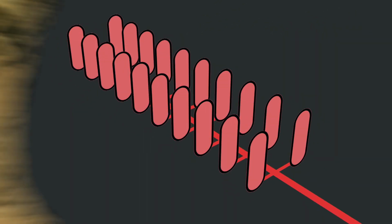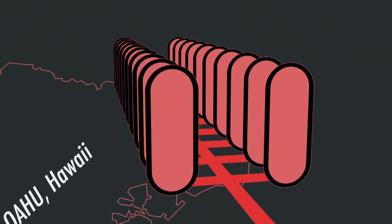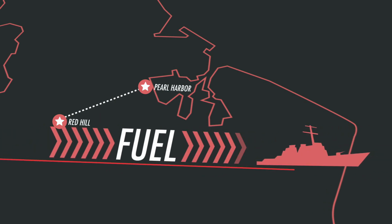The first of its kind design called for 20 vertical tanks connected by tunnels under the bedrock of Red Hill. The tank and pipeline system were created so that even without electricity, fuel could flow down to Pearl Harbor and Hickam Field. Gravity delivers the fuel with or without assistance.